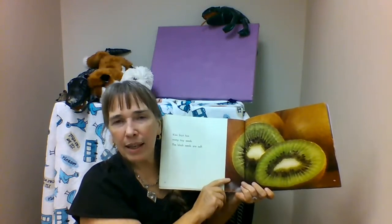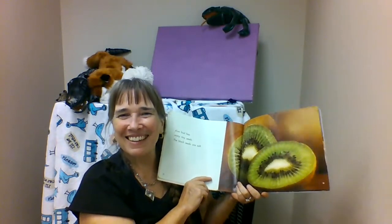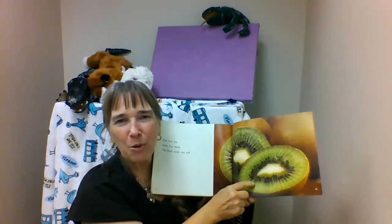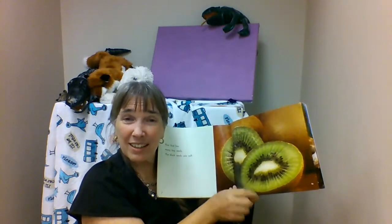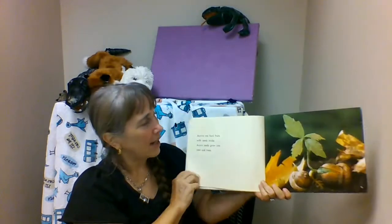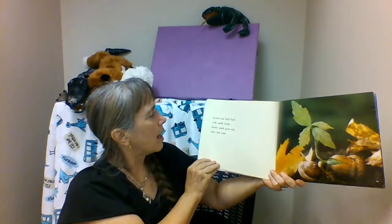Did you know that kiwi plants are interesting because they have both a mother and a father plant? So it's a fun plant to learn about and grow. And those little kiwi fruits are so delicious and so healthy for our bodies. One little kiwi fruit gives you all the vitamin C you need for one day. I think that's cool.